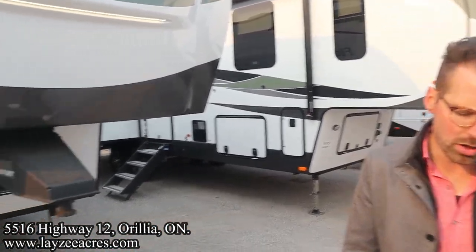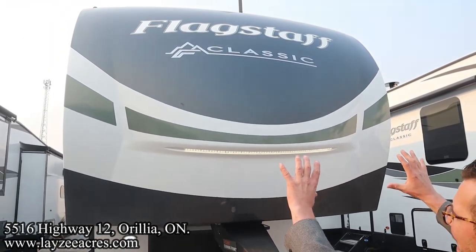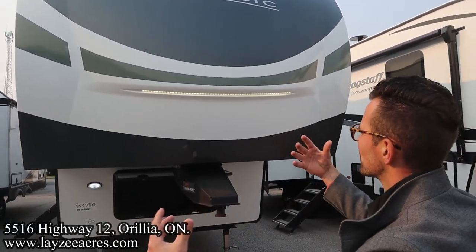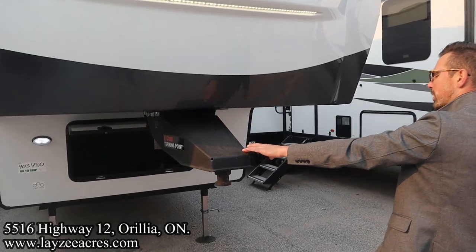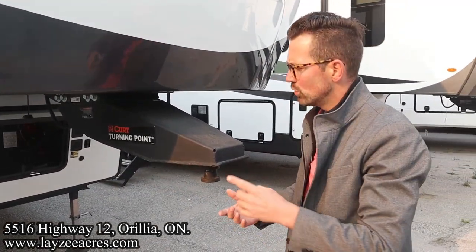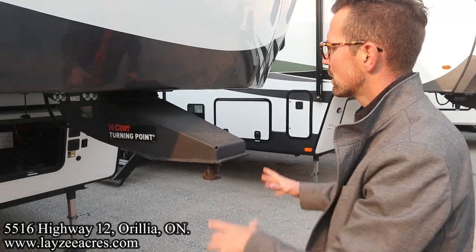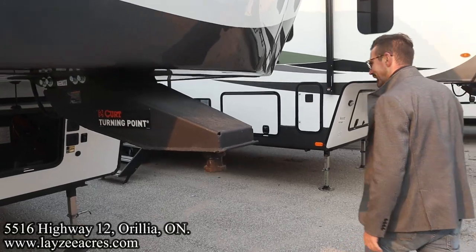Good looking exterior on this guy. Great looking front cap. The top portion here is painted, so it's not going to fade or chalk or distort over time. Nice unibrow light. We got the Curt turning point hitch, which basically gives you lots of flexibility with your truck selection. You can use a 5.5-foot box, 6.5-foot box, whatever you want to do. You're still going to be able to turn with this, even without putting a sliding hitch in your truck.